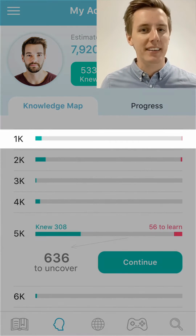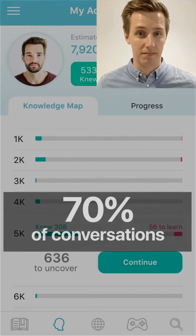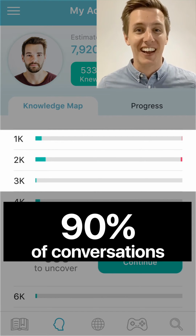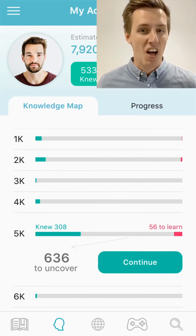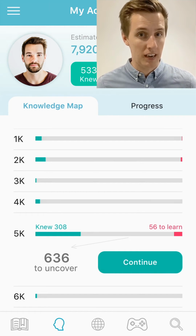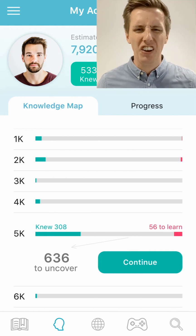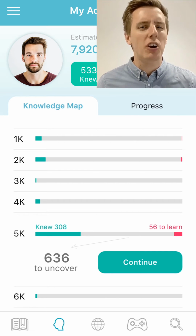If you know every word in the top range, that's enough to understand 70% of all conversations. If you learn everything from the top 3 ranges, you'll understand 90% of all conversations, and so on. The native adult English speaker knows about 15,000 words, and an average 8-year-old knows about 6,000. It's a life journey. No one knows every English word, but the more you learn, the better you can understand and communicate.